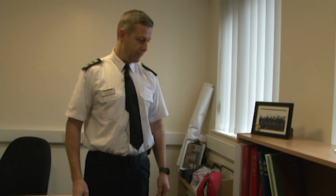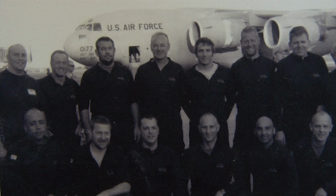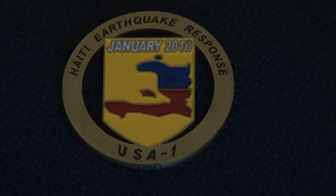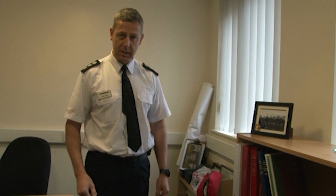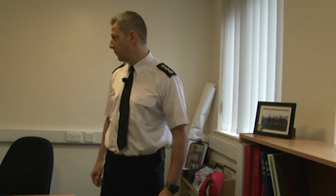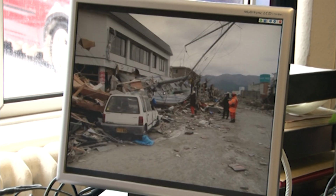The International Search and Rescue Team for the West Midlands Fire Service have been involved in 4 of the major humanitarian disasters in the world over the past 3 years, including the earthquake in Indonesia, Christchurch, New Zealand, Haiti in the Caribbean, and Japan in 2011. And I deployed as part of that team to Haiti and Japan. There's various different images around the room, from team photos to US Air Force helicopters, etc., that were used as part of that humanitarian mission.